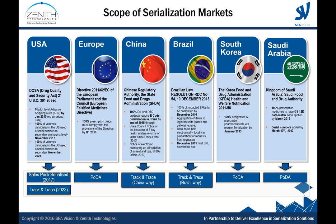Brazil, on the other hand, requires full track and trace with aggregation and has the most complex regulations in the world today. Some consider Brazil a hybrid model, as the primary burden falls on manufacturing facilities, with the pharmacies and distributors sharing some of the responsibilities around reporting. Each of these countries thereby have pushed European and US-based pharmaceutical manufacturers into developing serialization programs for shipments into these countries.